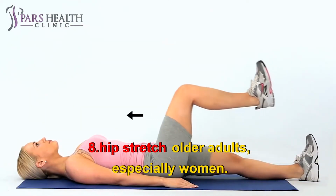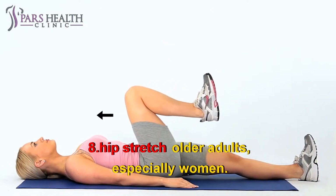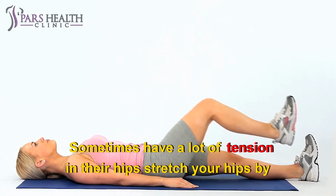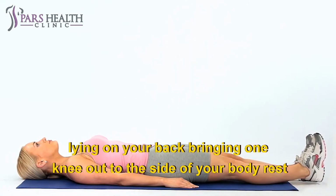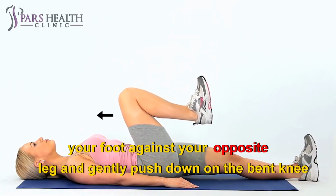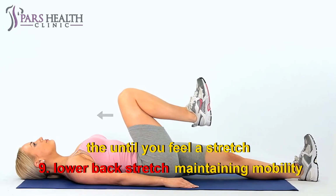8. Hip stretch. Older adults, especially women, sometimes have a lot of tension in their hips. Stretch your hips by lying on your back, bringing one knee out to the side of your body. Rest your foot against your opposite leg, and gently push down on the bent knee until you feel a stretch.